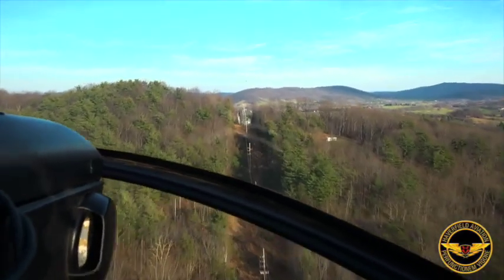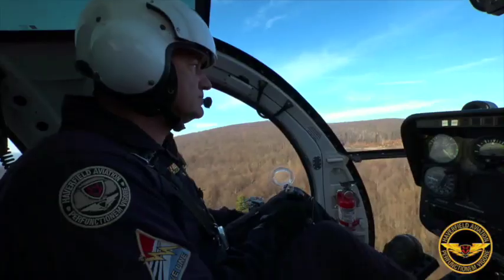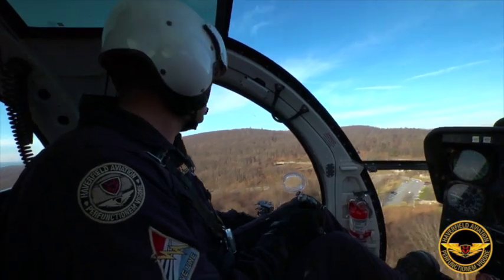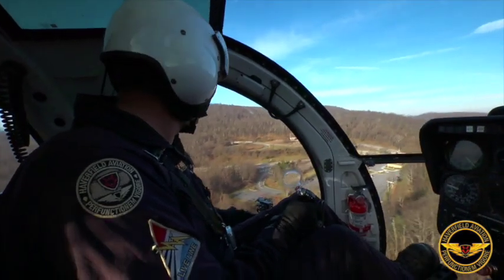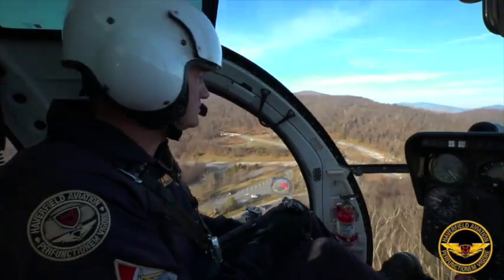We ferry the aircraft to the job site. We like to get there the day before. The pilot does a recon of the line to look for any obstacles or hazards that may interfere with the aerial saw cutting. The saw takes about a good hour to put together.